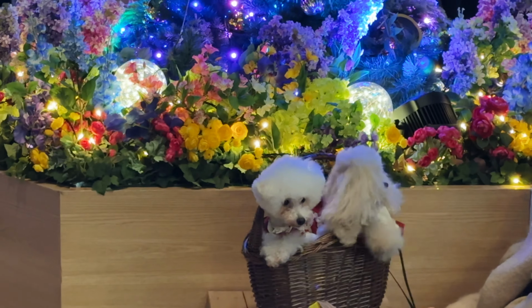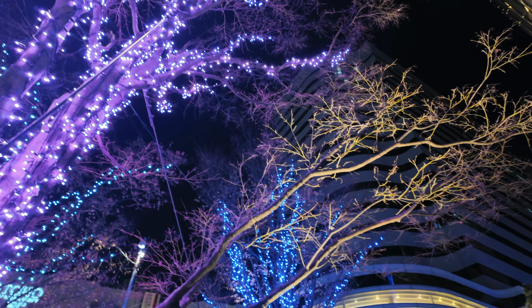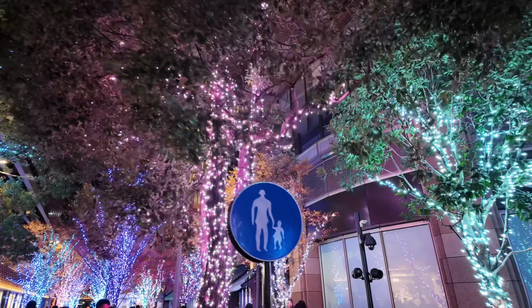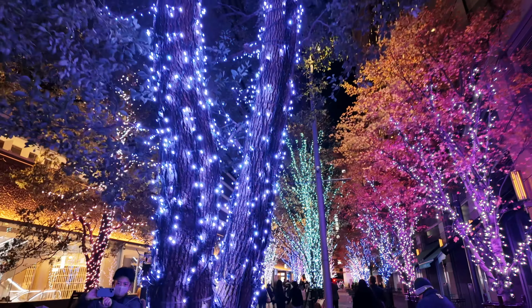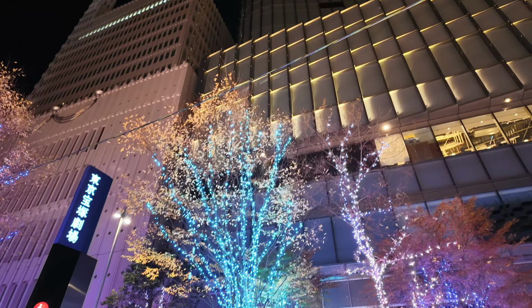The best thing that I saw tonight was all the dog photo ops. Yeah. As soon as you turn, they also have this little street lined with so many trees. Beautiful LED lights, different types of colors. Yeah, they keep changing. There's lilac, there's gold, there's green. It's so nice. It's just a whole street full of LED lit trees. It looks really nice, especially when it just keeps going.